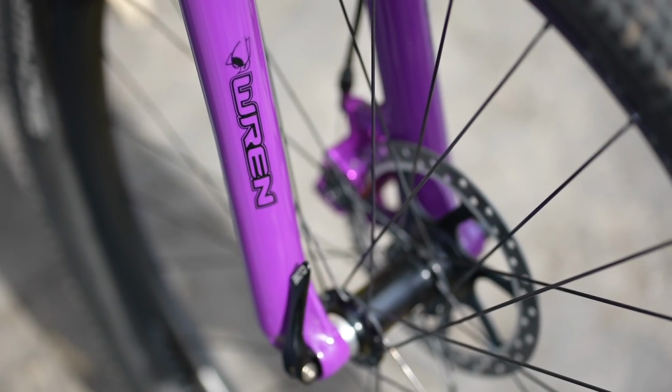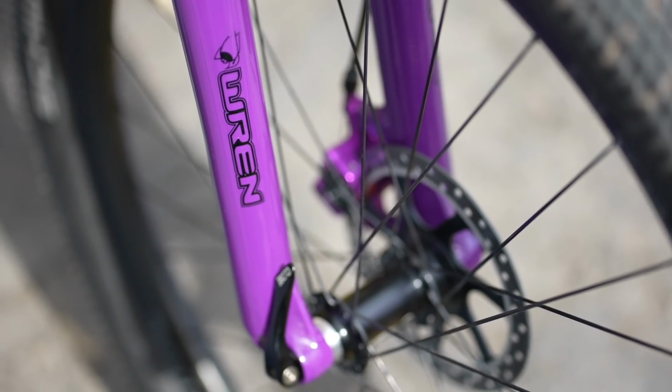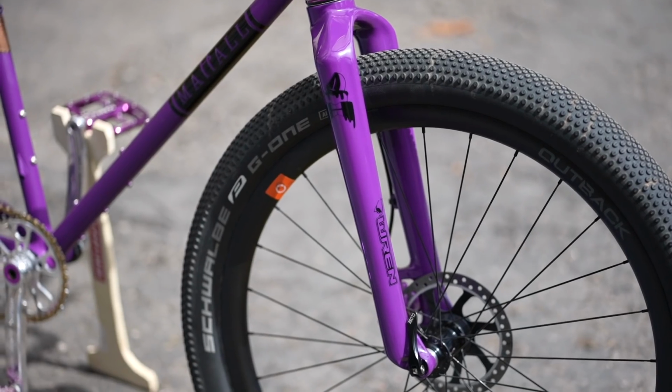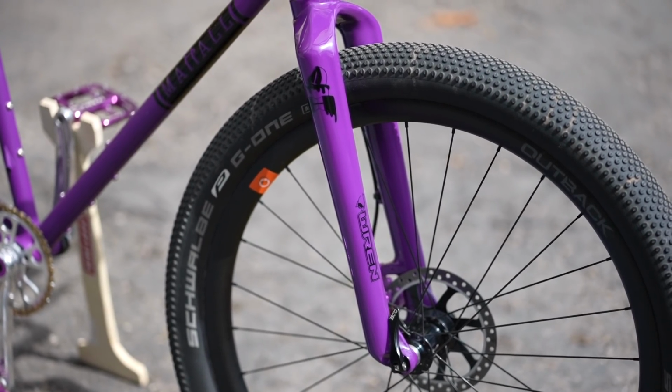Tell me about the fork. Did you design the fork as well? This was a fork that Cameron Sanders and I worked with Ren Sports on. So this was a prototype. It's the tall gravel fork geometry, 425 axle to crown. It's an emerging industry standard.